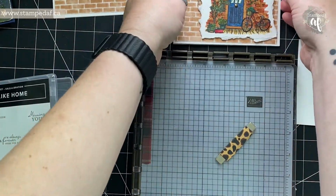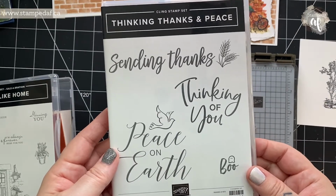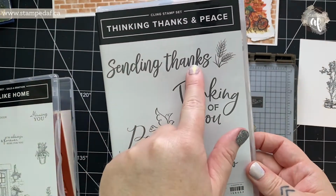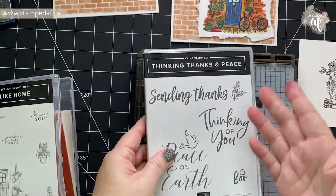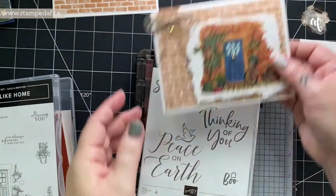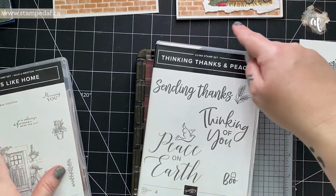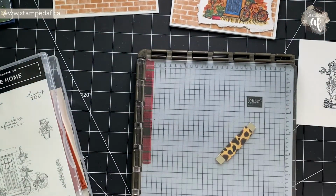So on my sample, I went big. I just received this stamp set in an order last week, and it's thinking, thanks, and peace. So it's sending thanks, thinking of you, peace on earth, and boo. I love a good big sentiment, so I used thinking of you in cinnamon cider. But we could always put the your friendship feels like home to me in a little banner there, but I really wanted the image to do the talking this time.